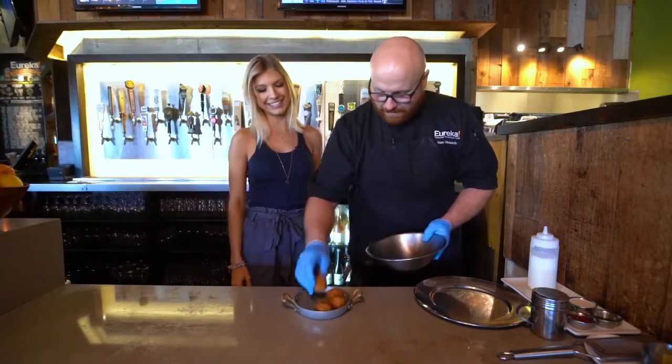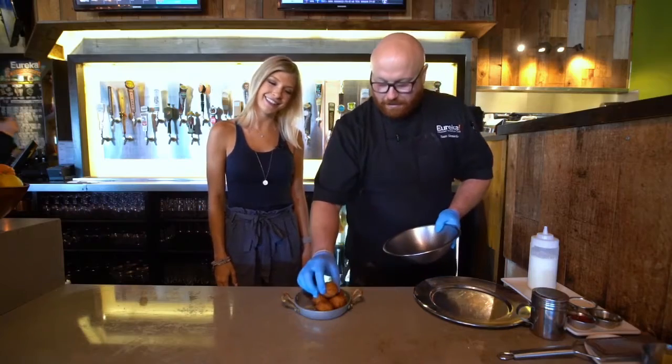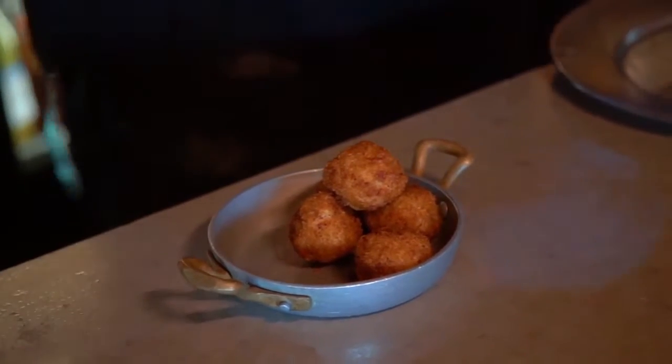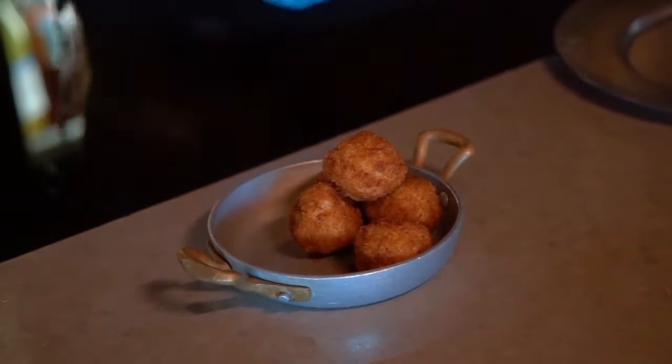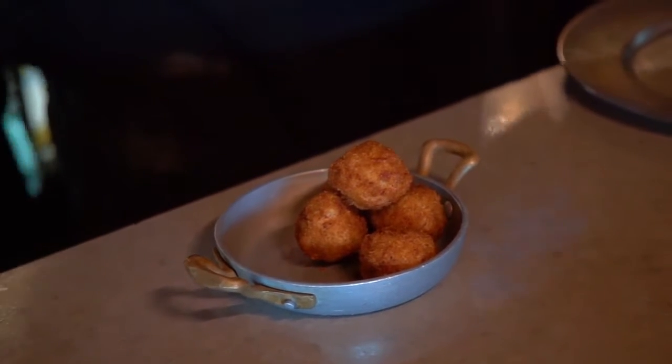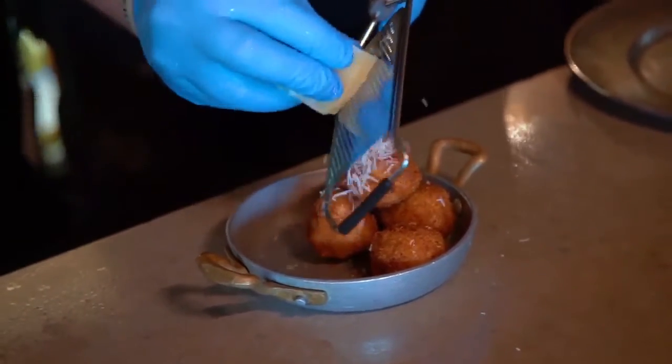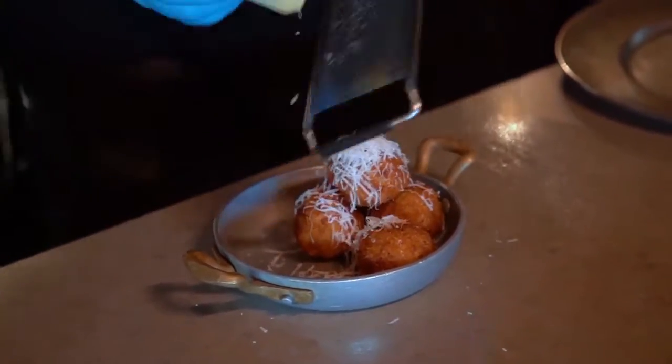Look at that. Golden brown and delicious. Oh my gosh. And this is the cutest little pan too. It is. We have lots of fun with different plating items, you know, our bright silver plates for burgers. We're gonna shred some fresh Parmesan on here. Oh my gosh. It's gonna be so good.